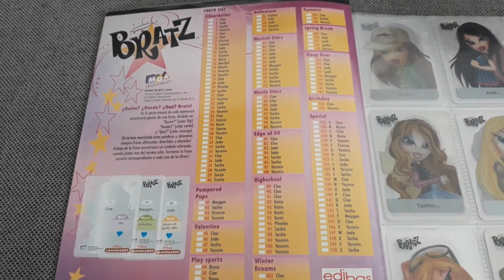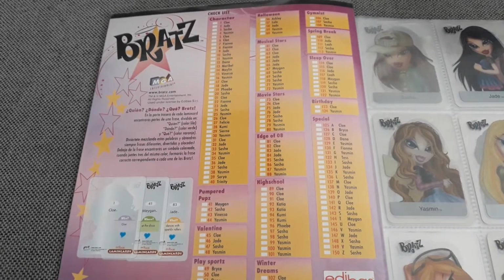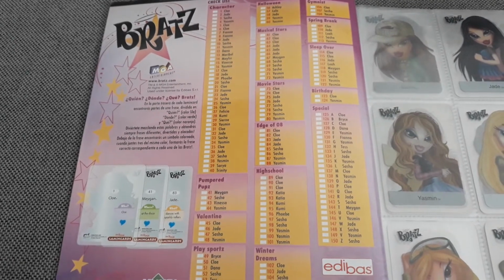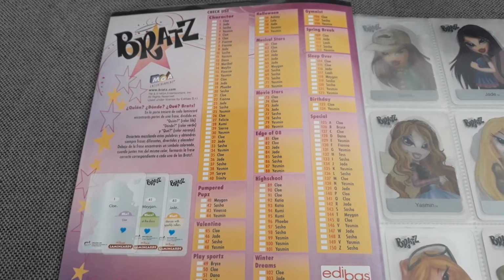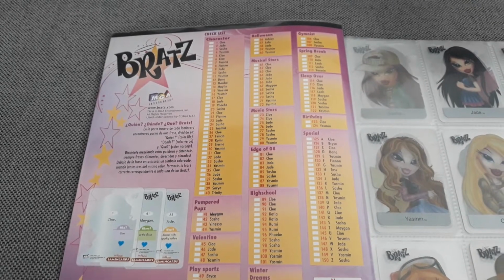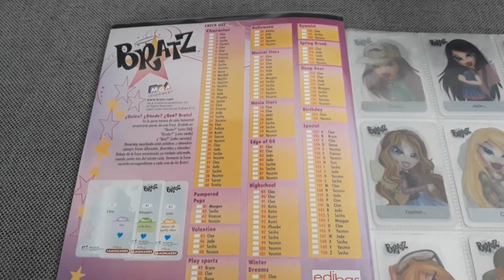On the left side you can see a checklist of all the cards that you need to collect for this album, and I really love how they divided the collections from each other. You can totally see all the collection names, and I love it so much.